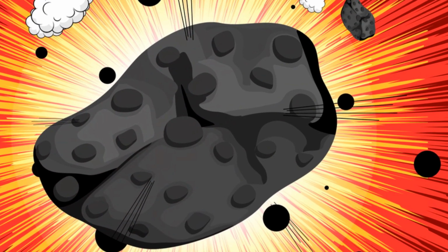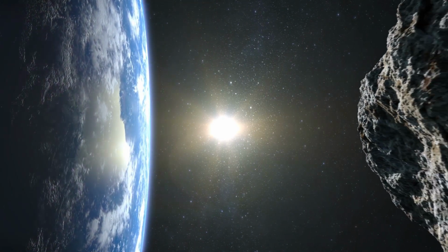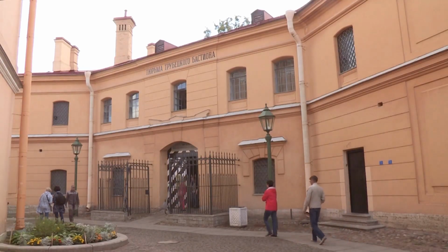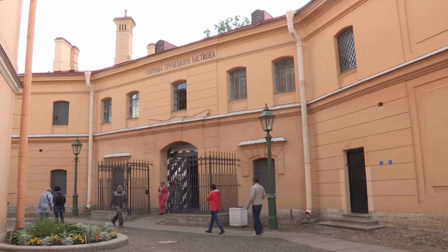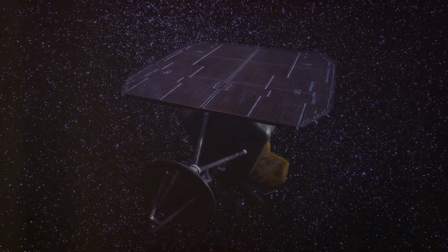Well, it was relatively small, about 66 feet across, and it came from the direction of the sun, making it difficult to spot with telescopes. The Chelyabinsk event highlighted the need for better asteroid detection systems. We need to be able to find these space rocks before they find us.